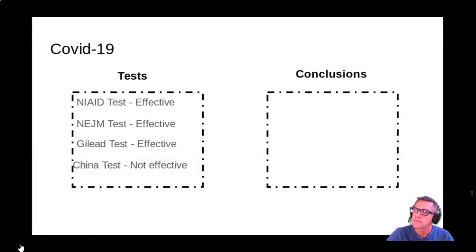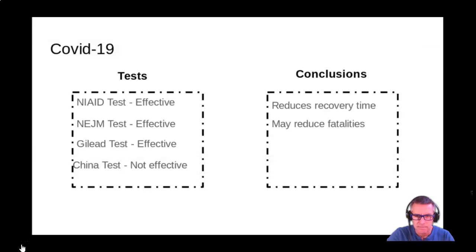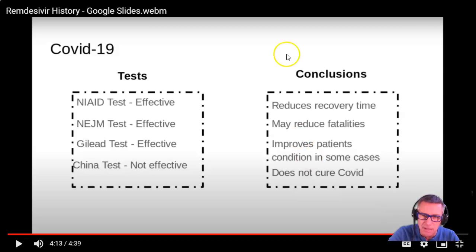That altered the results. So in conclusion, remdesivir reduces recovery time for COVID-19, may reduce fatalities, and improves patients' condition in some cases, and does not cure COVID-19. But I think, like what Dr. Fauci himself said, this demonstrates a proof of concept, and that this mechanism of action, where it's an adenosine inhibitor, actually works. And if you have a way to get into the cell, work your magic, and destroy the virus from replicating, you're really onto something. And I think that is really the key point.